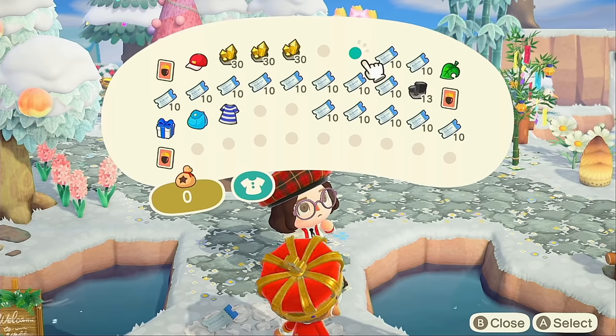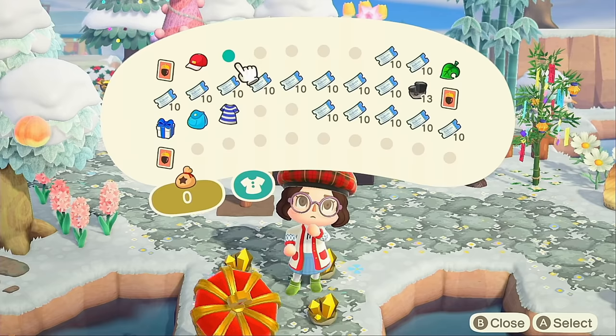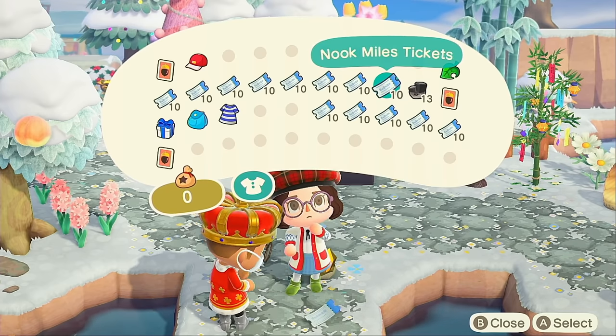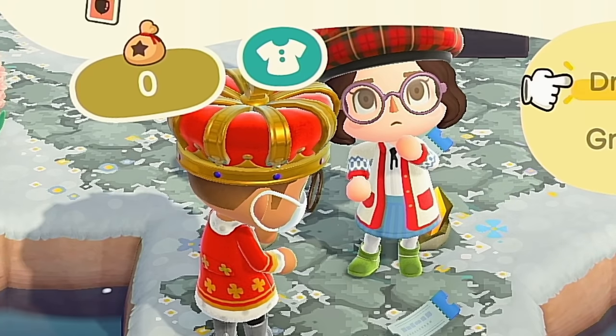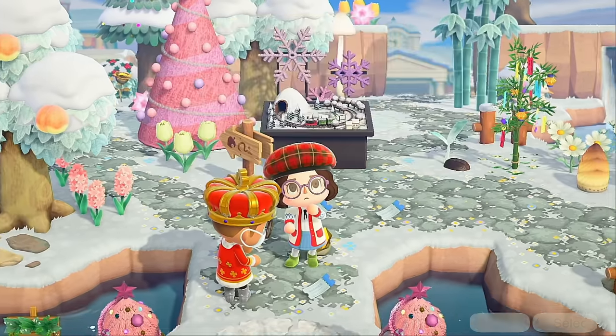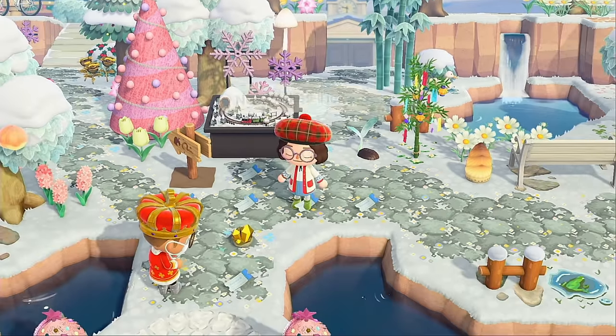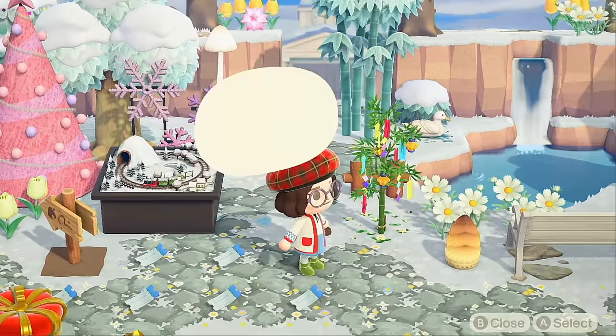Take these gold nuggets. Take them. Oh no, I'm not gonna be able to fit all these Nook Mile tickets. Oh no, his inventory's full. Oh no, this is a disaster. Max, I'm so sorry. You didn't plan for this.